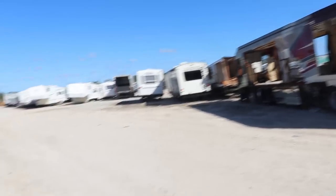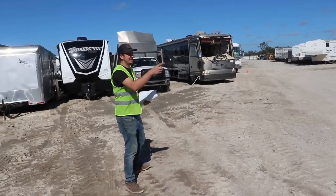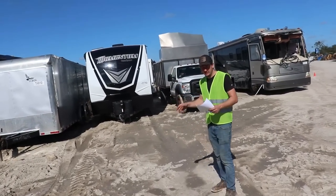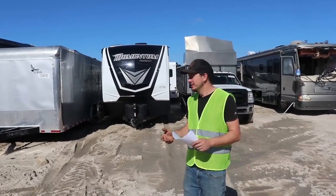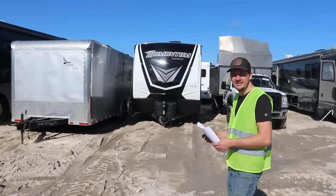Some pieces. Wow. Maybe somebody started a remodel and they didn't want to finish it. That looks bad. But here's what we're looking for. So this is a 2022 Monumentum. So let's check it out. Let's go around it and see what it is.